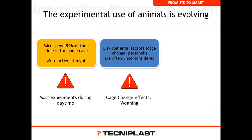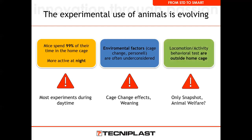Next is environmental factors. These can be the cage changes. These can be just somebody walking into the room. This can be effects of weaning and taking the cage off the rack and going underneath the change station or the biosafety cabinet. This can be noise and vibration if you've got construction going on next door in your facility. So a lot of factors here that we can look at and use technology to make a more efficient program.